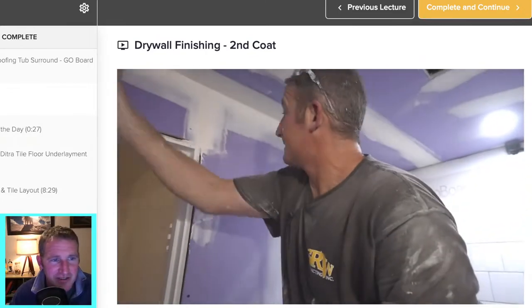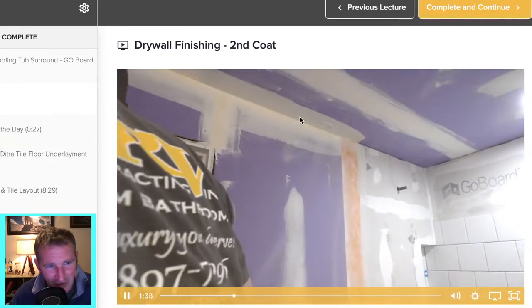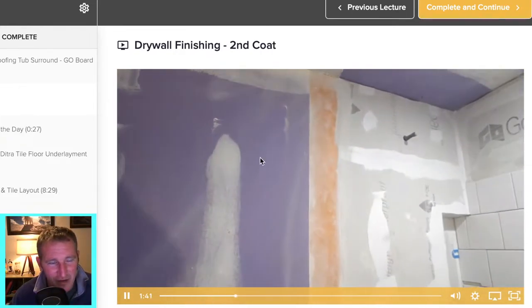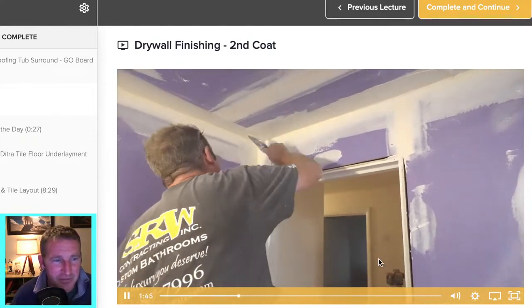Because you could drive yourself nuts, keep going over it. But if you have a little bit of extra mud coming down here off the bottom, don't worry about it. You can scrape that off. Use your sanding pad to go over it. It's not a big deal.